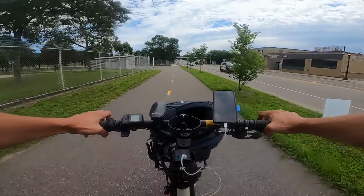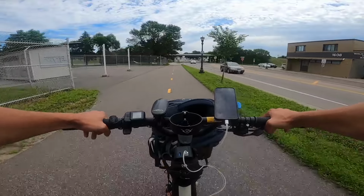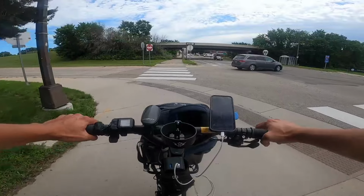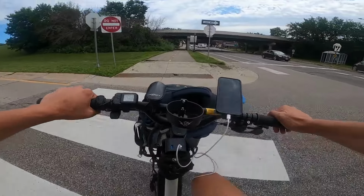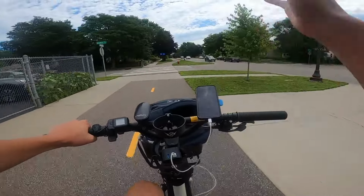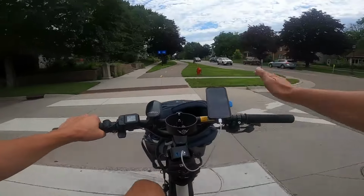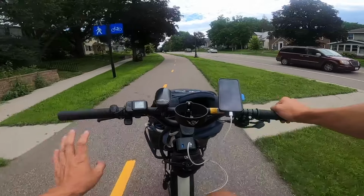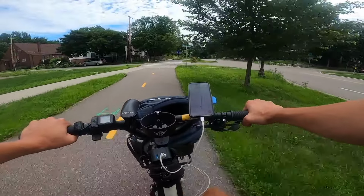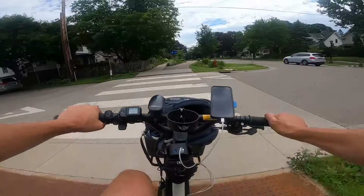Yeah, right over here, you always gotta be a little bit careful because it is the exit of a highway right here. A lot of cars will just kind of inch right through the crosswalk. So you always gotta watch out a little bit there. Right here, level crossing, which is very nice. I wish we had more of that here in the US. Here's another level crossing.